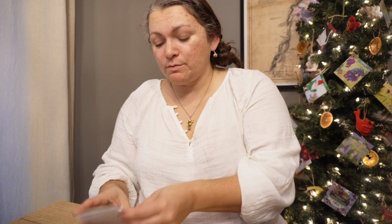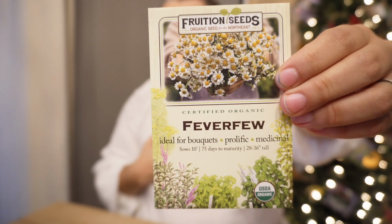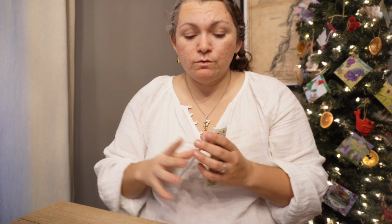All right, now these couple that are left are flowers and herbs. I mean, a lot of herbs are also flowers. This is a great example. This is Feverfew. This is just the regular variety of Feverfew from Fruition Seeds. And this can be grown to use medicinally, but it's also a great cut flower. So I grew this last year and it was beautiful. It may reseed. I've heard it's good at that. So I've left the area where the ones that I have are. We'll see if they reseed.